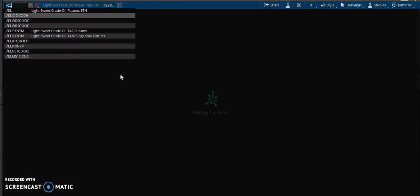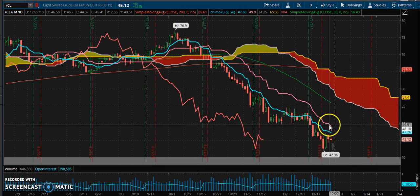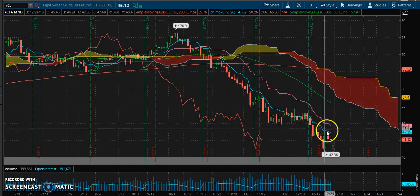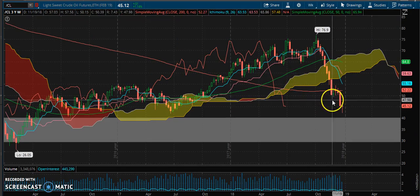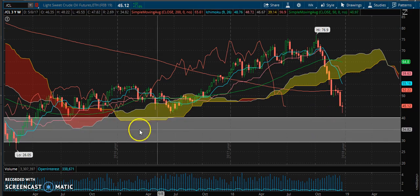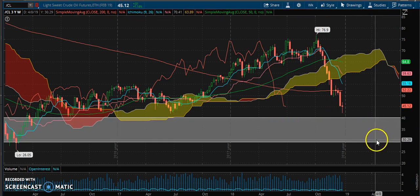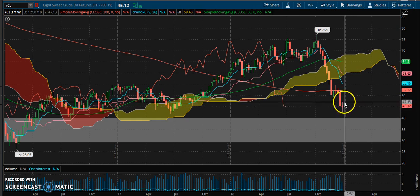As far as oil, looking at the daily, nothing there, still holding below the daily Kijun and the Tenkan. We can look at the weekly chart on the oil. We have broken the 200 week moving average as well. Down here is a support area. We are heading towards that. Nothing in here tells me that, except for this doji last week.